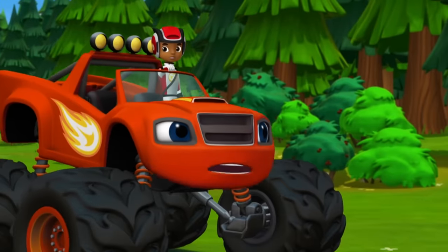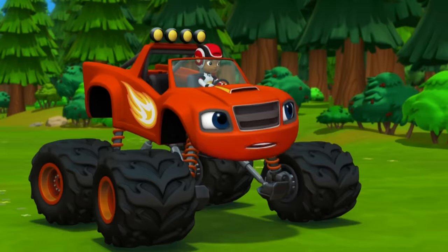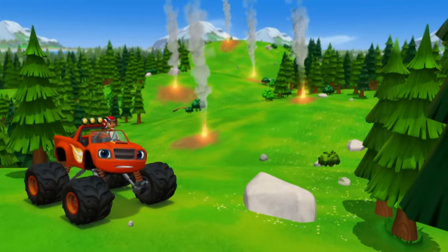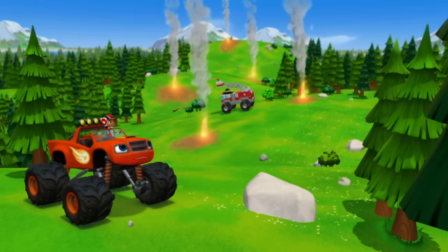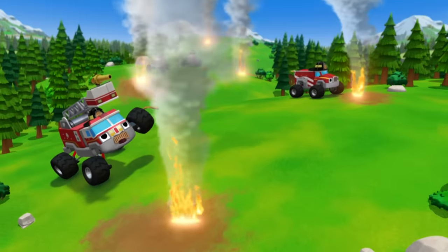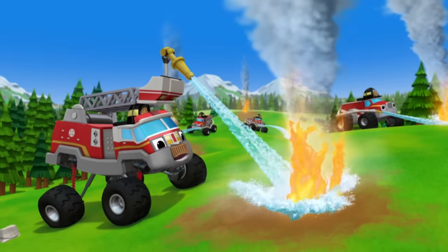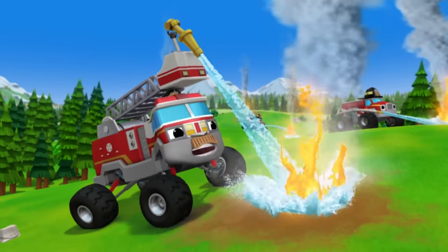Listen, those sound like sirens. And look, smoke. Come on, we better check it out. Lug nuts, it's a forest fire. Good thing the firefighters are here to put it out. All right, firefighters! Open the valves on your hoses! Keep spraying! For an emergency this big, we need 5 fire engines working together!